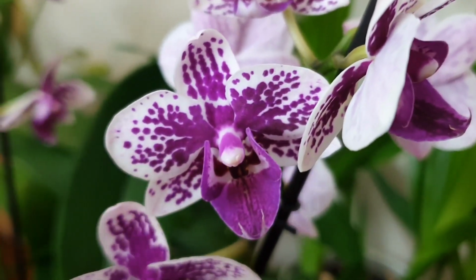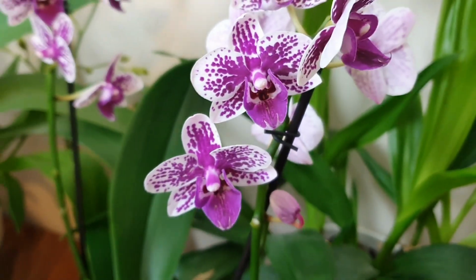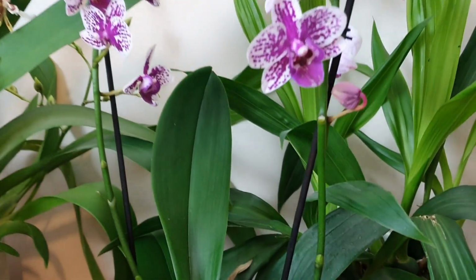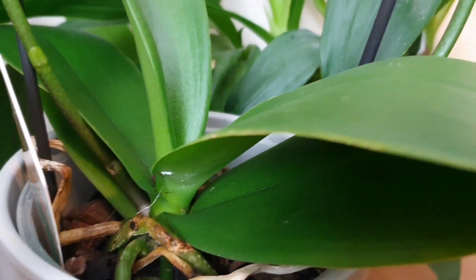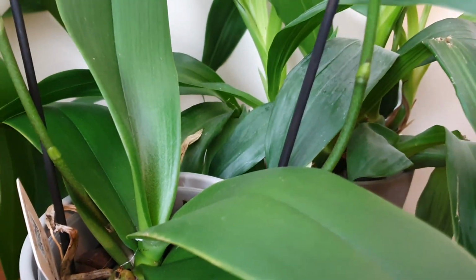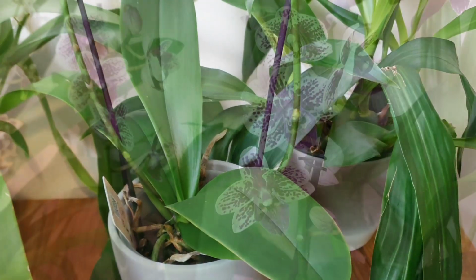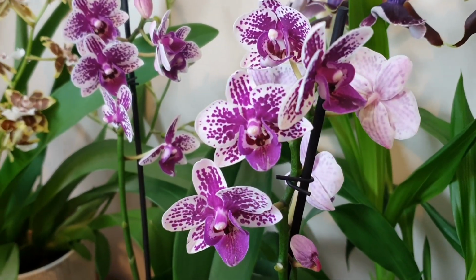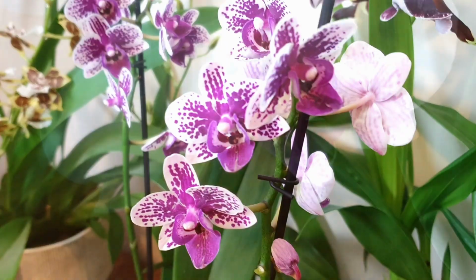It's a fairly healthy plant, 4 good looking leaves. At the moment I think it's potted in cocoa husks, so maybe I'll take it out of that sometime soon and put it in one of my normal media. But it's looking really quite healthy for a random shop bought phal, and I really like these blooms, so let's see how this one goes.